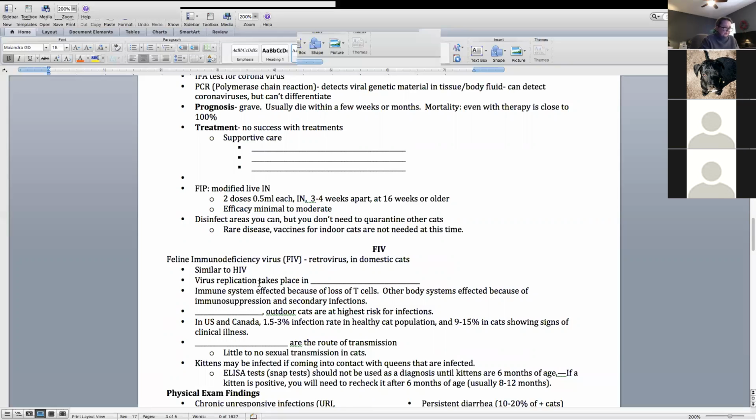So when we talk about FIV and it being a retrovirus, virus replication is going to take place in the white blood cells. So it does affect the white blood cells, specifically, primarily the lymphocytes. And the lymphocytes are really what protect us against viruses.